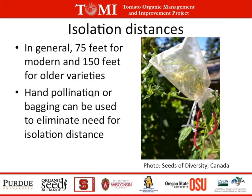You probably want to start saving seed in a simpler way with one or two varieties, and then if you really catch the bug, you can start saving seed of a lot of varieties using some hand pollination or bagging of the flowers.